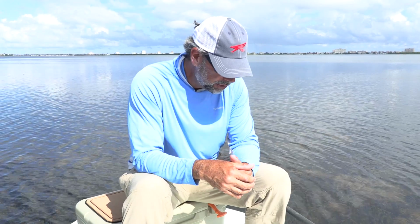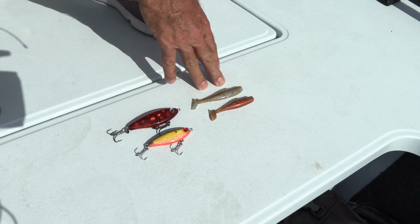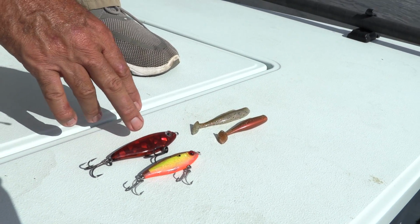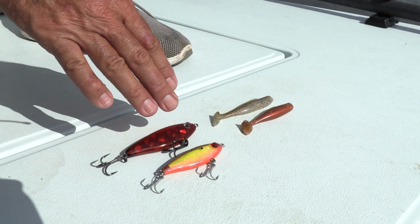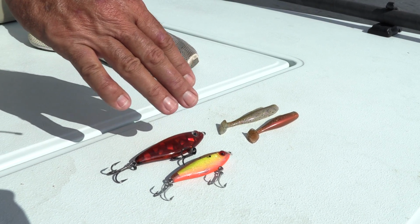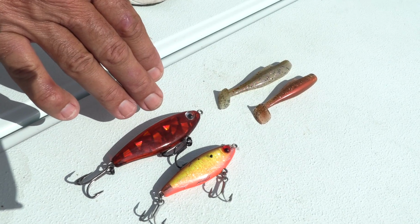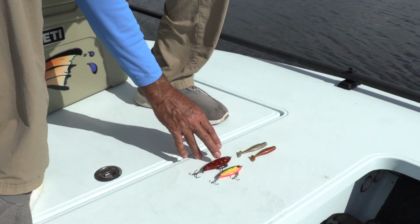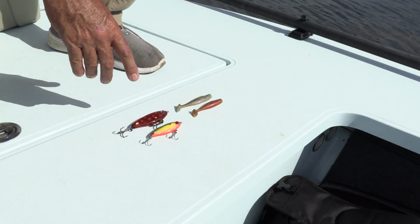to use. So here, I've got two setups. I've got some soft plastics here, and I've got some suspending hard baits. Now, this particular larger suspending hard bait, the Texas T-Color, I like this bait when I've got a little bit bigger fish around, and if I need to make a little bit longer cast. Let's say I've got to throw across the wind. This is going to be a lot smarter choice for me to throw in breezier, windier conditions than a lighter Miradine. The smaller size doesn't cover the water as fast.